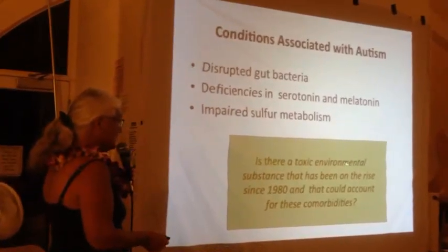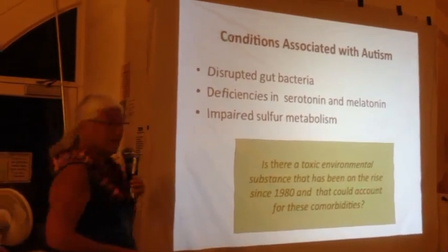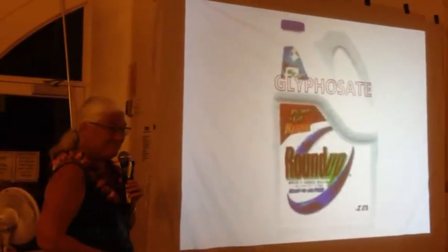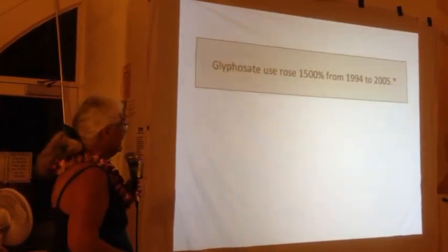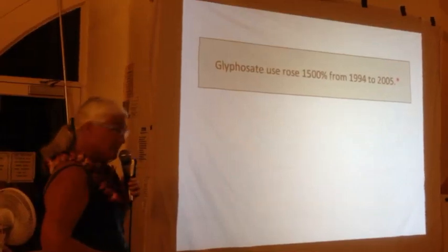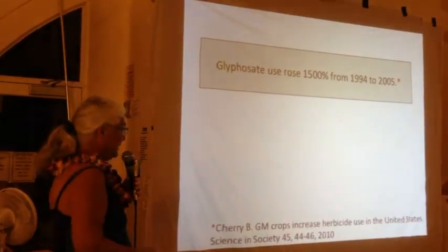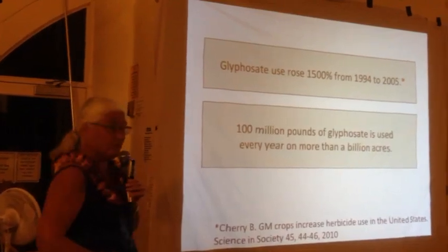So the question is, is there a toxic environmental substance that's been on the rise since 1980, and that could account for these comorbidities? Well, I think this is the answer. Glyphosate, that's the active ingredient in Roundup. So glyphosate use has risen 1,500% between 1994 and 2005, and it's continued to go up since 2005. And that's a quote from this. 100 million pounds of glyphosate is used every year on more than a billion acres.